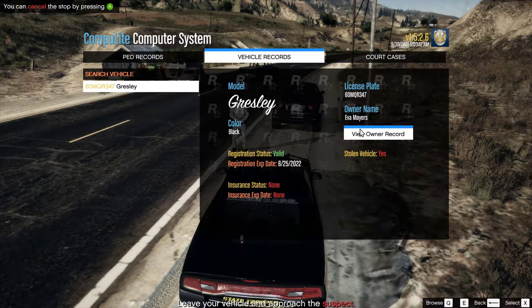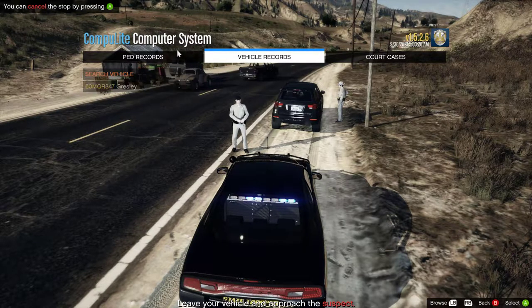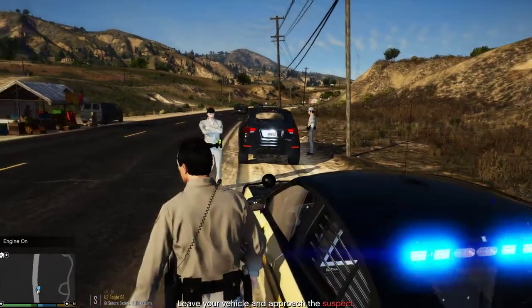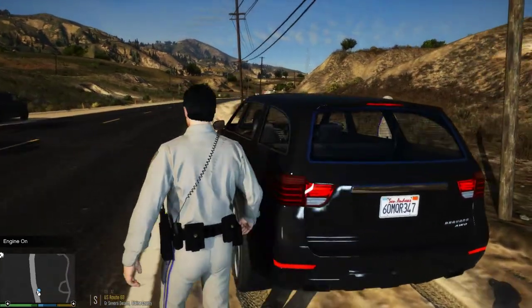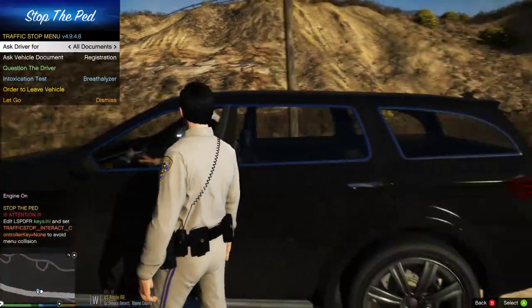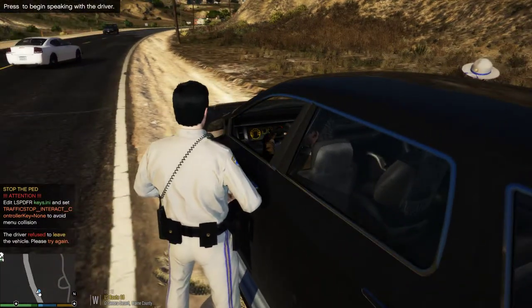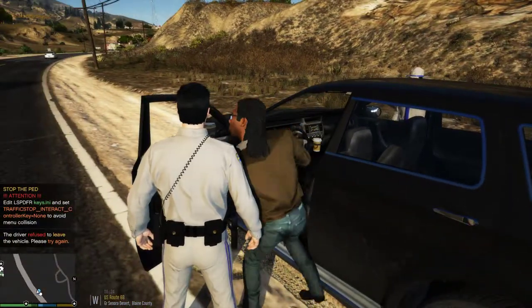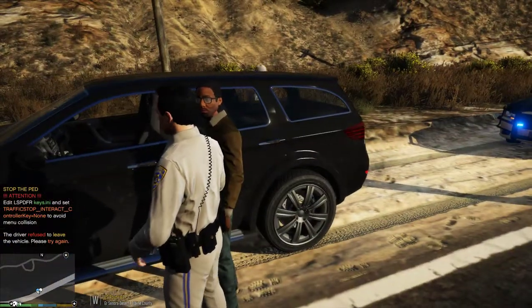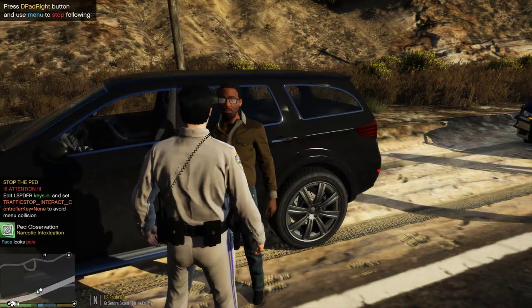Let's see who owns the vehicle. Okay, she owns the vehicle. He does not. All right. All right, sir, we're gonna need you to step out of the vehicle. Sir? Do not refuse to get out of the vehicle. You will be tased. Okay. You get out in time. Hold! Alright, walk back in front of my cruiser.